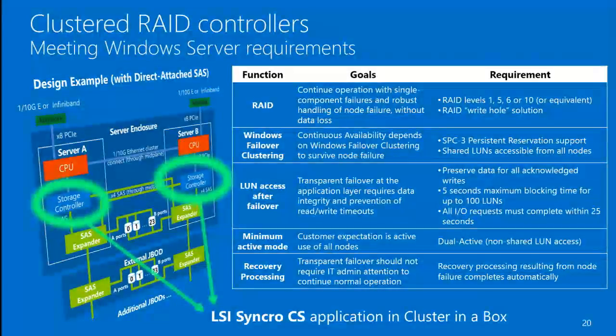So what's special? We've had cluster RAID controllers in the past. What's different about this? Well, what I've listed here are the set of new requirements that we had to put together to make a clustered RAID controller work well in this story of availability. Because we had to ensure that we were satisfying not just the technology layer, but ultimately what our customers were asking for.